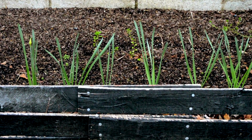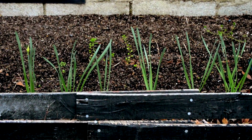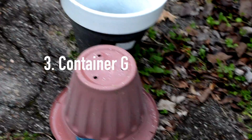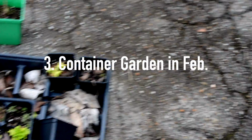Now that you've seen my raised bed, I'll show you some of my containers that I have in the drive, as well as some of the things I've left in the containers. So we'll move on to the current state of my containers. I still have to clean those, but they've been out here because I've actually grown some winter crops in there. So that's why they're still out here.